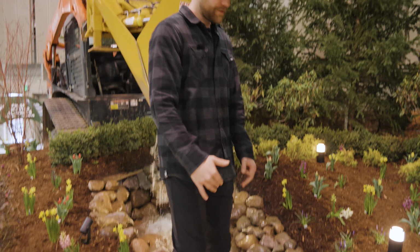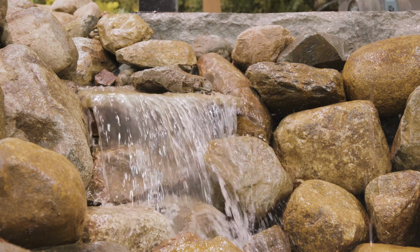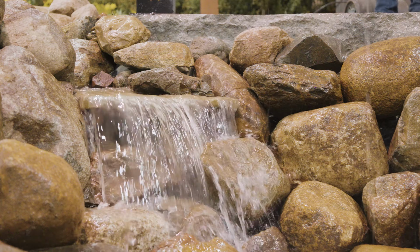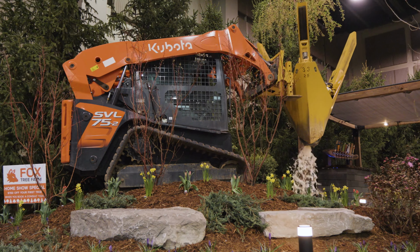Once you get to the top of this staircase, you cross over the stream. This stream, the water source, is actually coming out of the bottom of our skid steer spade. We just wanted a little bit of a unique water source, a good focal point.